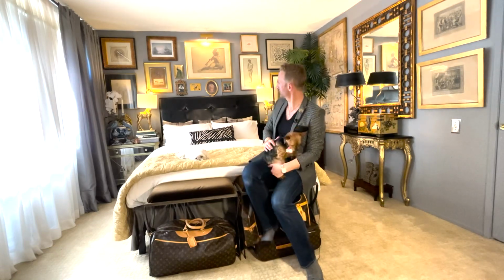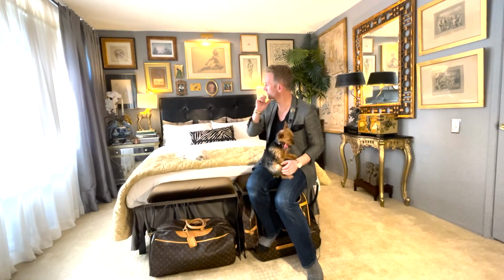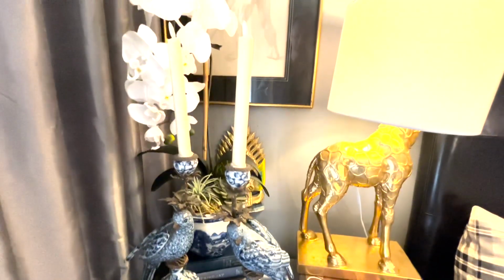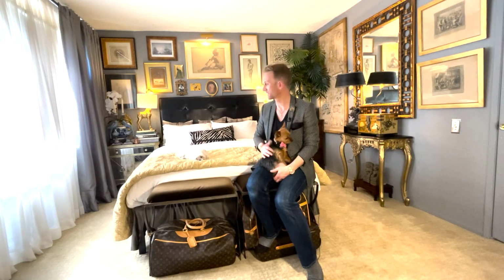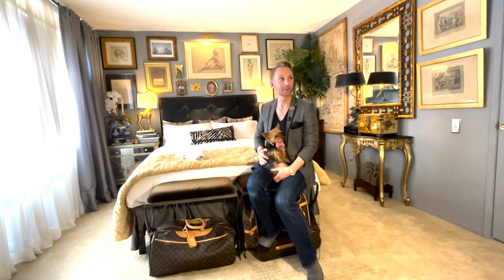So if we look at it, I promised that the wall would be completely filled with things, and I think we accomplished that. I like the little playful touches of the gold giraffes. I adore those blue and white and bronze candlesticks with the doves. Those were actually a find at the charity event for the Virginia Robinson's garden party, and I bought them there.